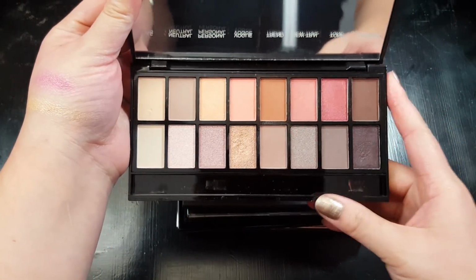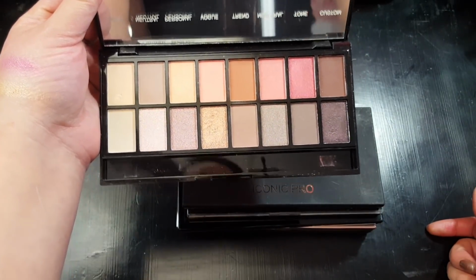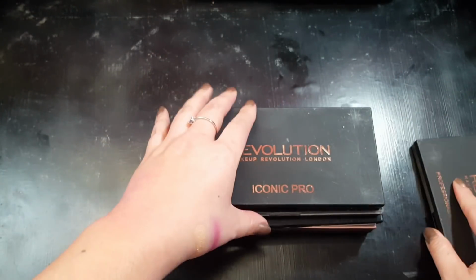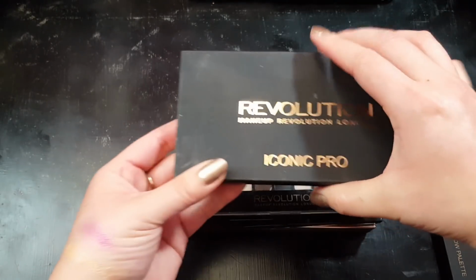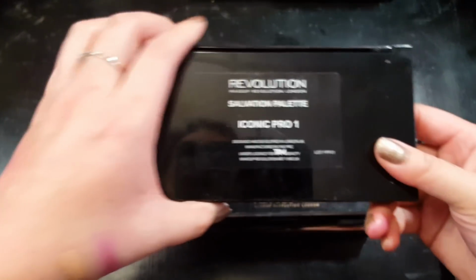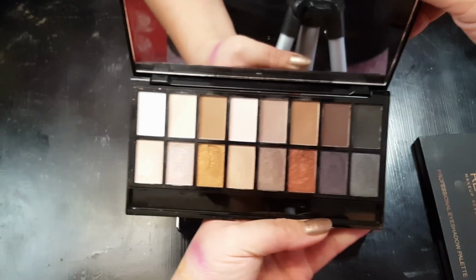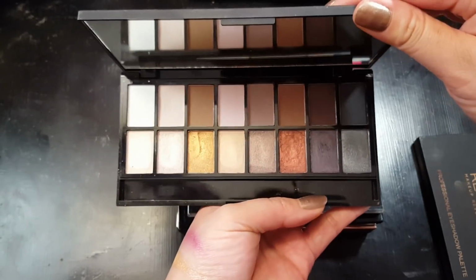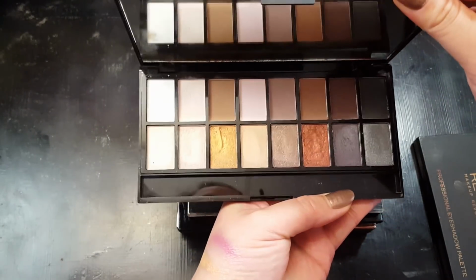This is supposed to be, I believe, a dupe. I forget for which one. Decent pigmentation. I do have to end up using these more. I for sure got a whole bunch and didn't use it enough. And then this one is the Iconic Pro 1, which is supposed to be a dupe for the Lorac Pro palettes. I think this one's supposed to be for the first dupe. I'm not quite sure about that, but yeah.